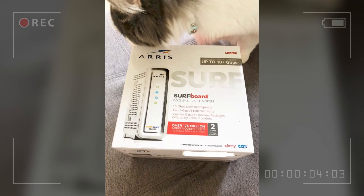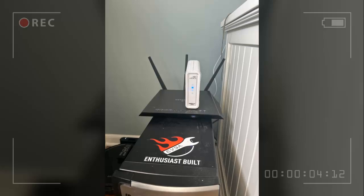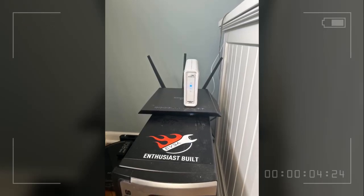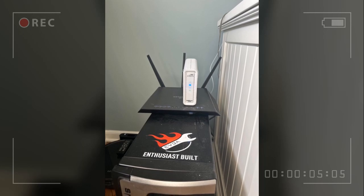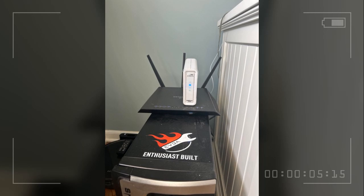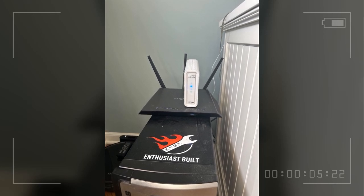However, things took another turn when the replacement arrived. A frustrating hour and a half was spent on the phone with both Xfinity and the manufacturer's customer service, trying to get it online. It would briefly connect, then drop again, so back it went for yet another replacement. Here's where the story takes an unexpected twist. The third modem also didn't work.